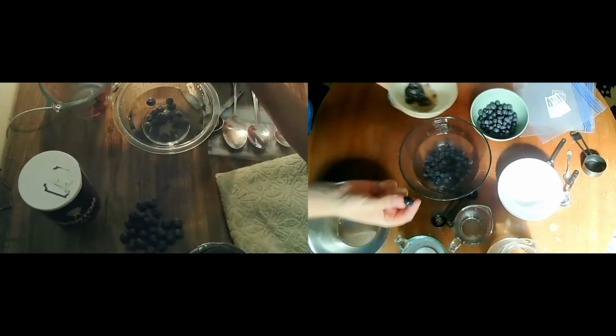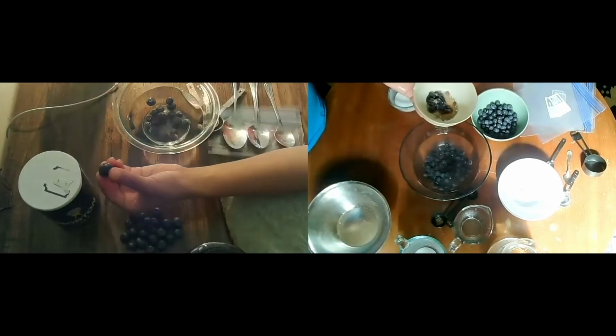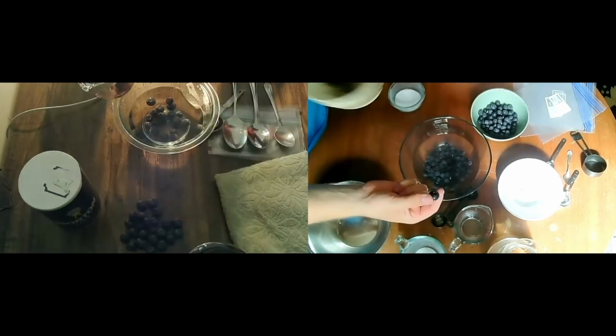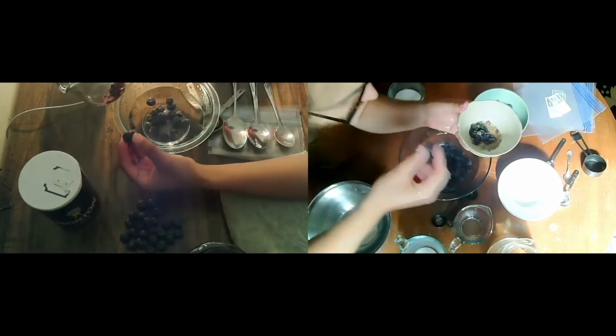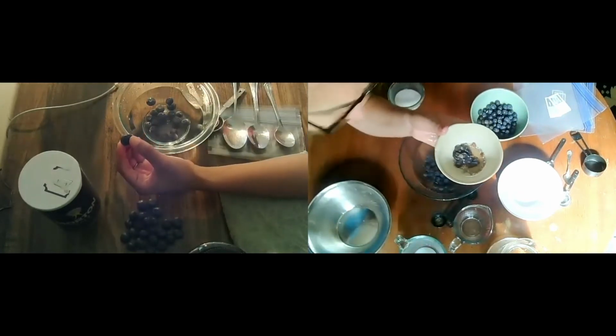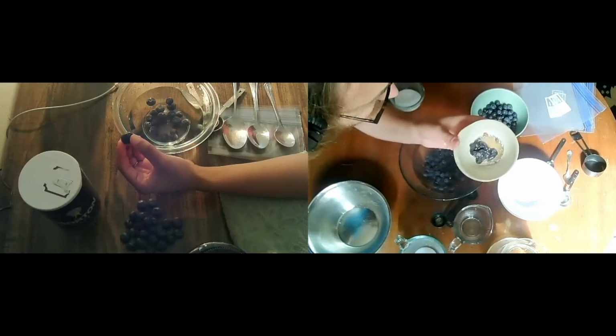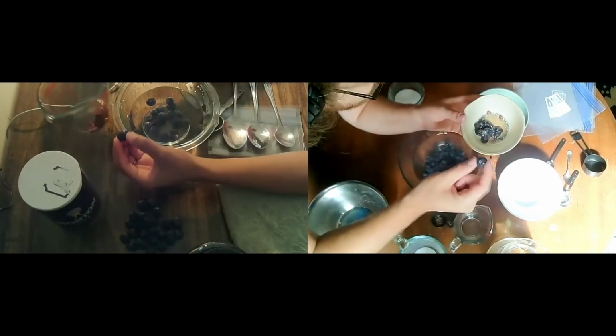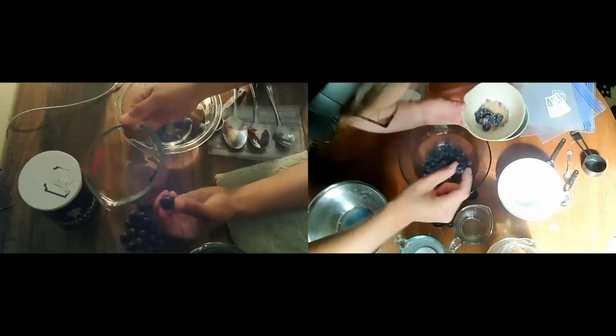Which one smells stronger to you? For me, the ones that are squished up smell stronger. I think so too. These ones that are squished up smell stronger than the ones that still have all of their insides still inside of this skin.